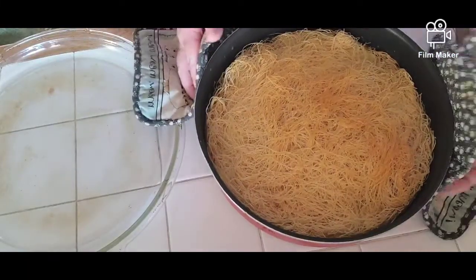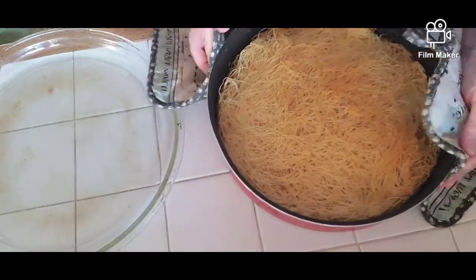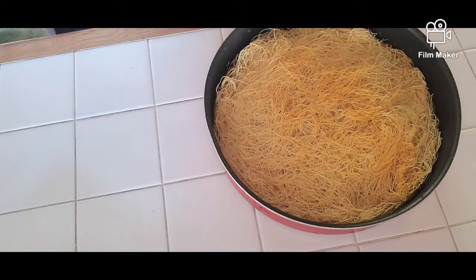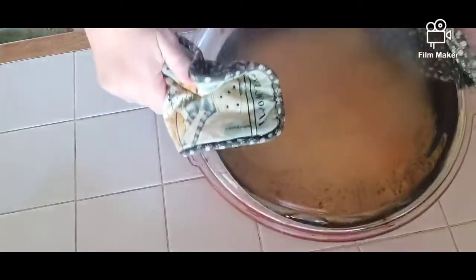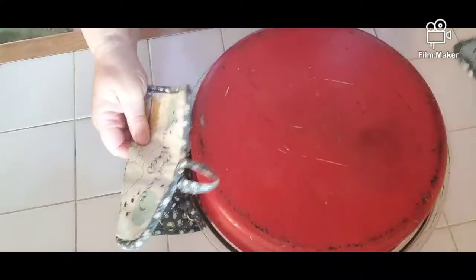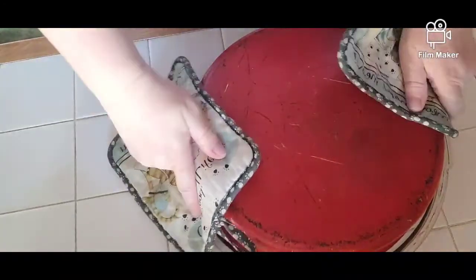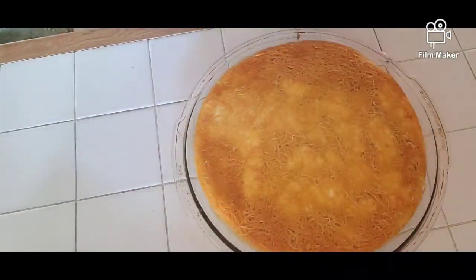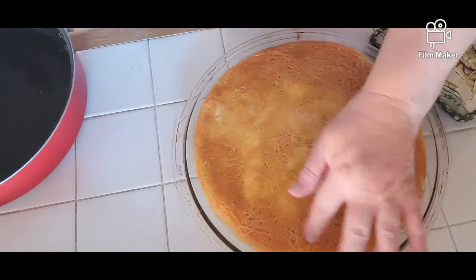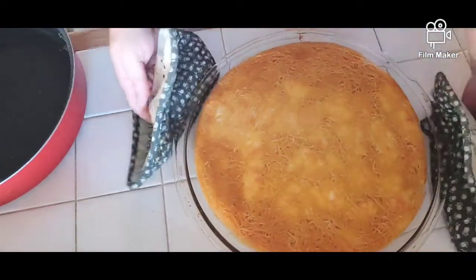So now the kunafa got crispy at the bottom, and I'm getting a pan that fits on top. I'm gonna invert it. Beautiful. It's supposed to be nice and crunchy and crispy, kind of a golden brown. So I'm going to put it back in the oven so it can crisp the bottom of it.